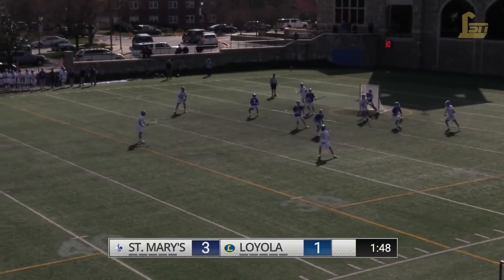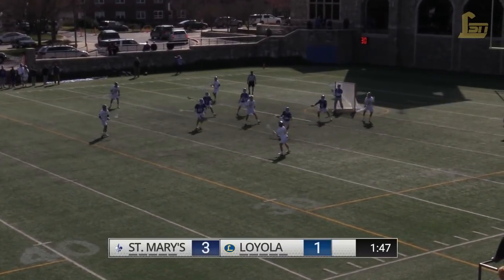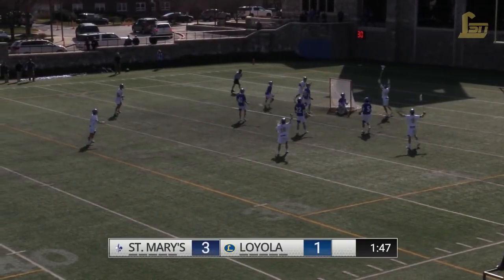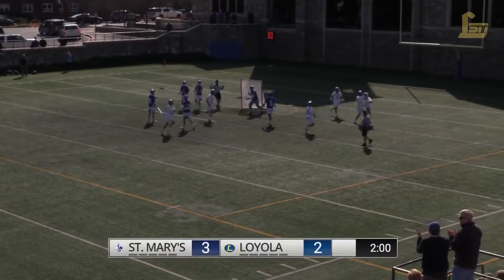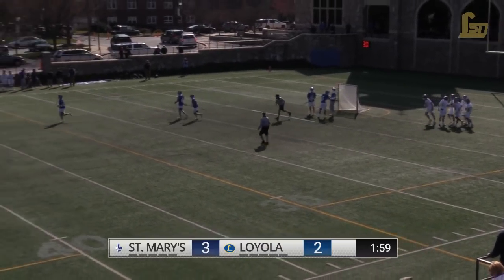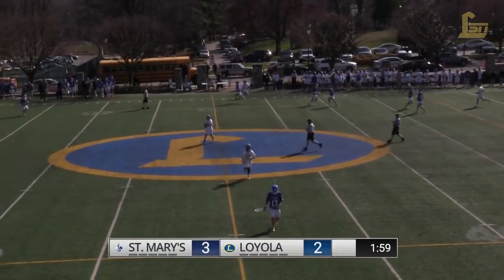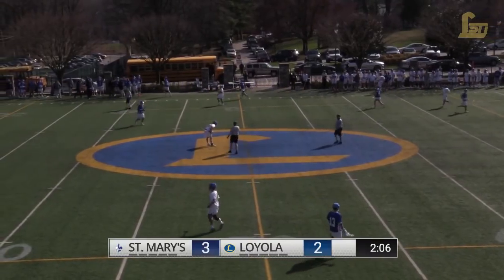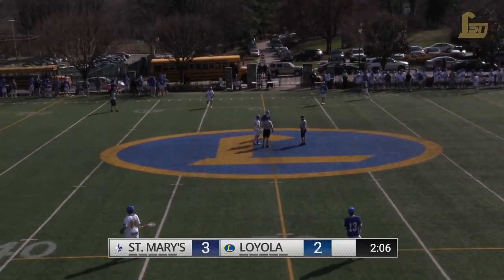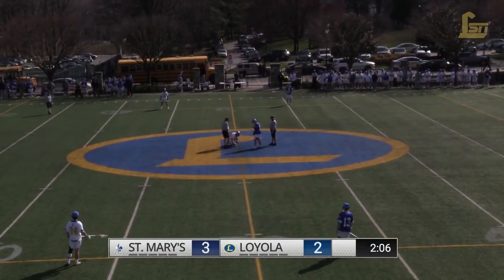So the Dons are going to pass it around, find Dunn, over to Reid, over to Bateman, back to Olsen, to Bateman. And they're just kind of going around the circle here, looking for something inside, finds something, and finally that is Jack Corus with the beautiful behind the back goal in between the legs of goalkeeper Alrik Fayok, and that will be assisted by Ryan Dunn. That's a nifty move put on by Corus. He caught the ball to the outside of his body and then just shoveled it in between the goalie's legs. So heads up play by Corus. Intuitive play to get the Dons within one.